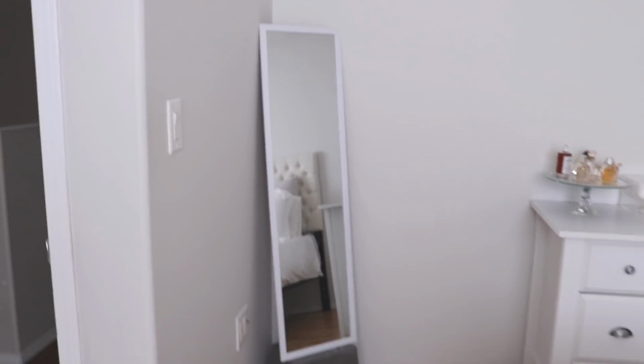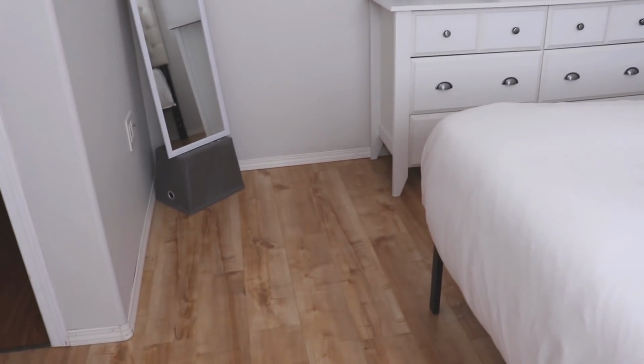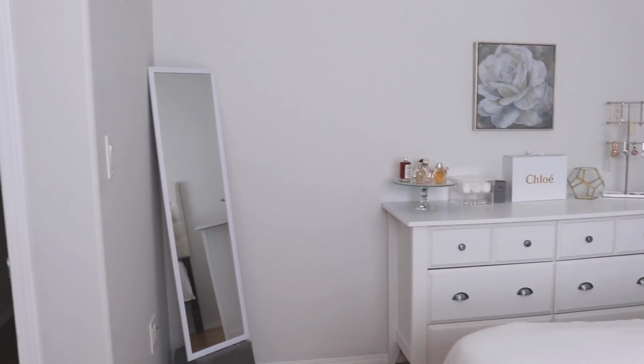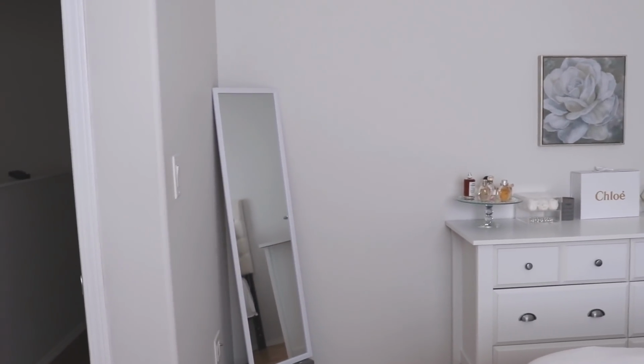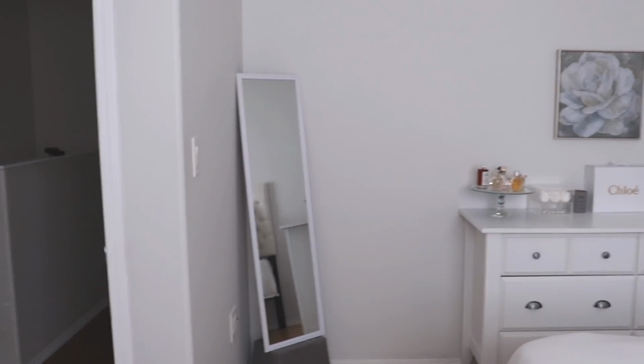So I've had a lot of people comment in previous videos that it would really upgrade the look of the room if I was to get one of those really big, like, 6 or 7 feet tall mirrors, but I just haven't found one that I like as much as these ones. And again, it's not my forever home, so I'm not going to invest in a $200 or $300 mirror.